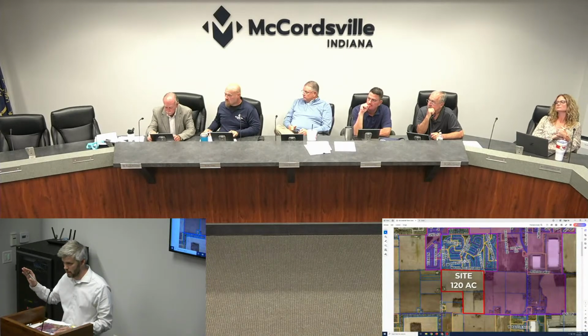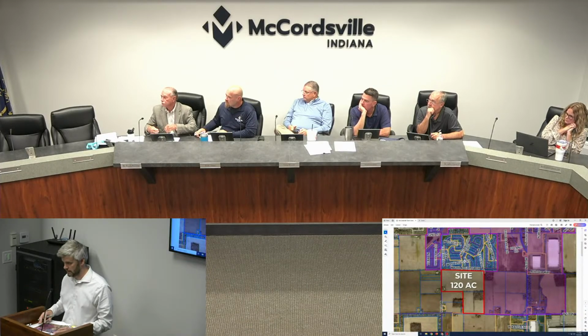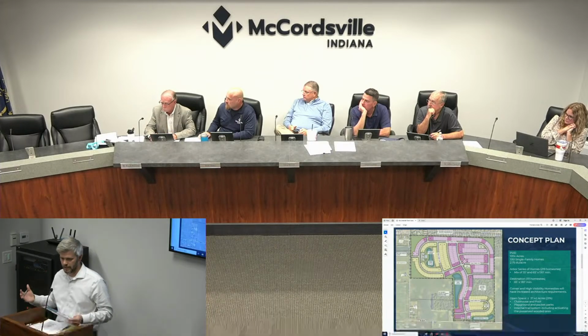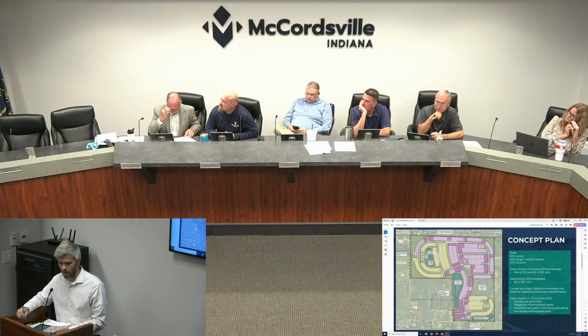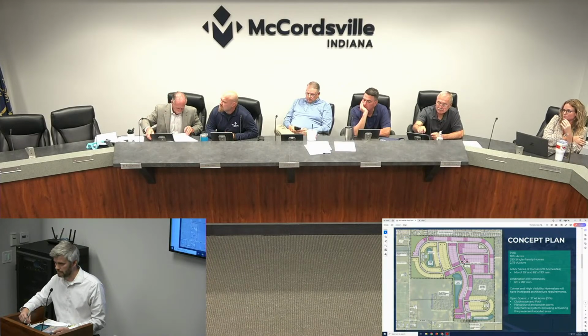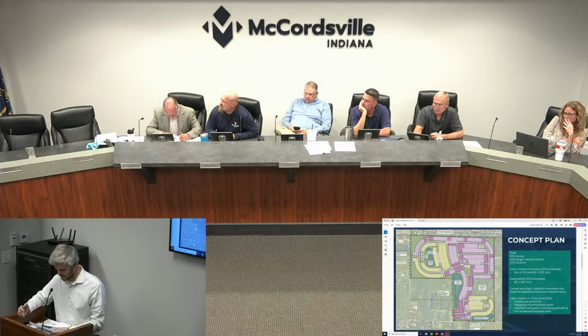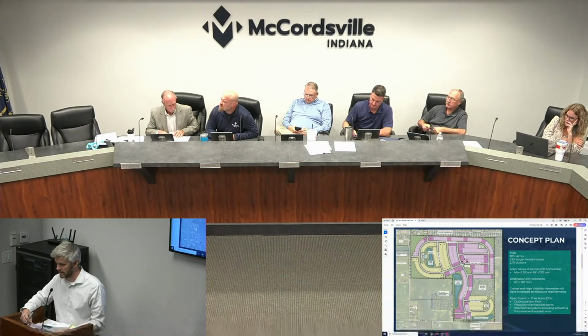Here, so it wouldn't include that southwestern sliver there at the corner, or portion, square. So I know we're here for an annexation, but we do have a preliminary concept plan of what we're thinking for the desired use for this parcel. We're going through the process of hopefully, once annexed, zoning this as a PUD. We're looking at a single-family home residential development here.